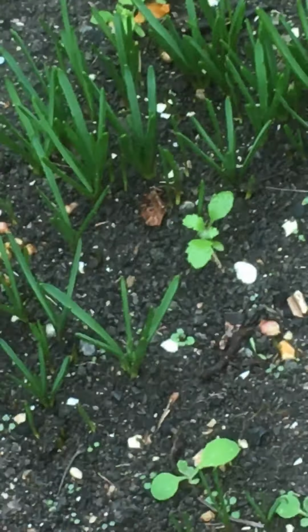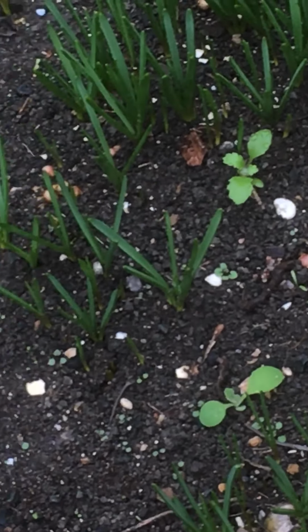This is one of my favourites. These are blackcurrants. I think there's just one blackcurrant left. I've picked most of the blackcurrants off, but I think there's one. Can we find it? I'm going to have to pick it off and show you. That's not working.